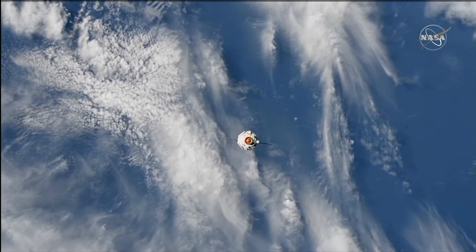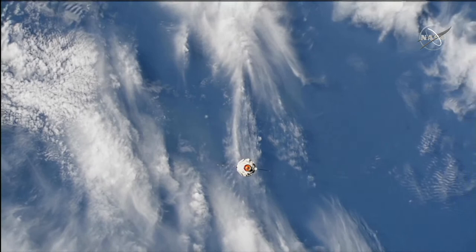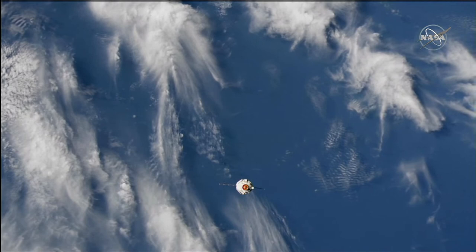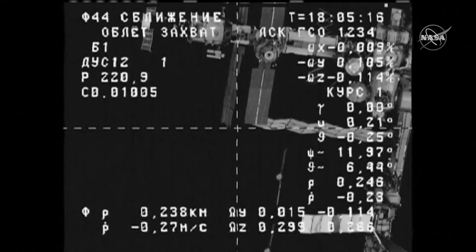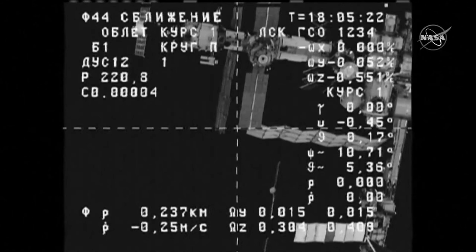Approaching the west coast of Africa now. 240 meters separating Prichal in Progress from the International Space Station's Nauka module, closing at a rate of 0.2 meters per second.